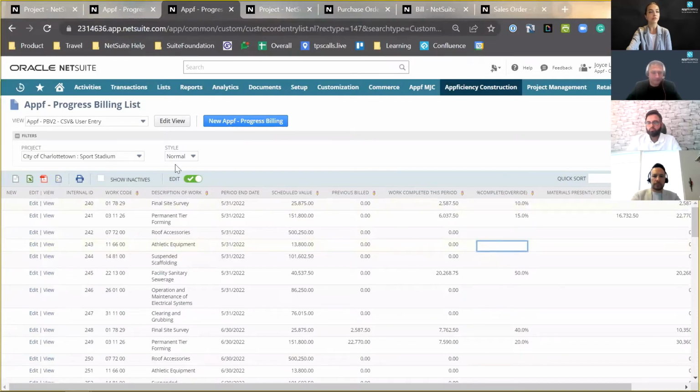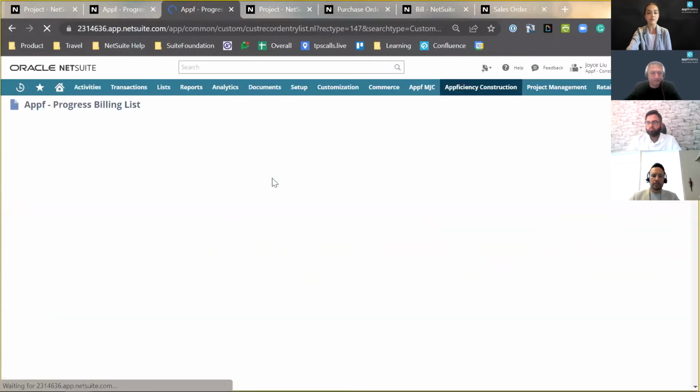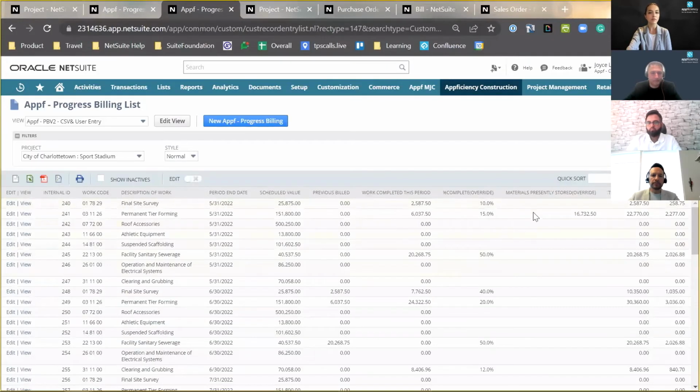So we use this table because this table allows us to make multiple edits of percent complete on different types of work on the fly. And this is really handy because we never have to open up each of the records one by one, edit, save it, and close it. These edits are inline edits, and then after clicking on the edit button, the value is saved automatically. So this is where our project manager enters in the percent complete and material presently stored.